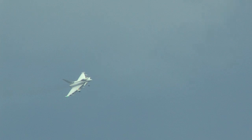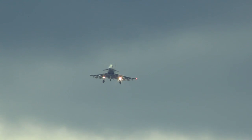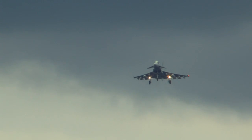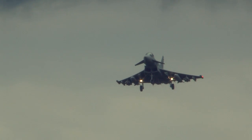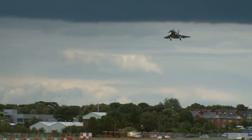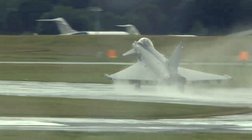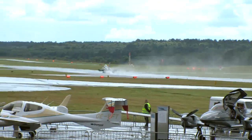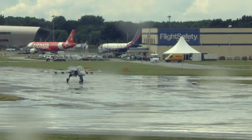Typhoon positioning to come into land. Has Gripen taxied? There is Gripen on the north side. Just having a look at how we're now dealing with time. We're not too far adrift. Typhoon back down. Gripen holding on the cross at the moment. He's still got a bit of taxiway to go.